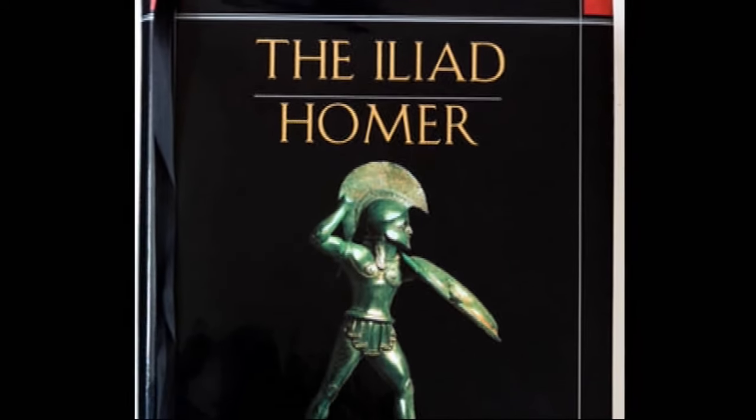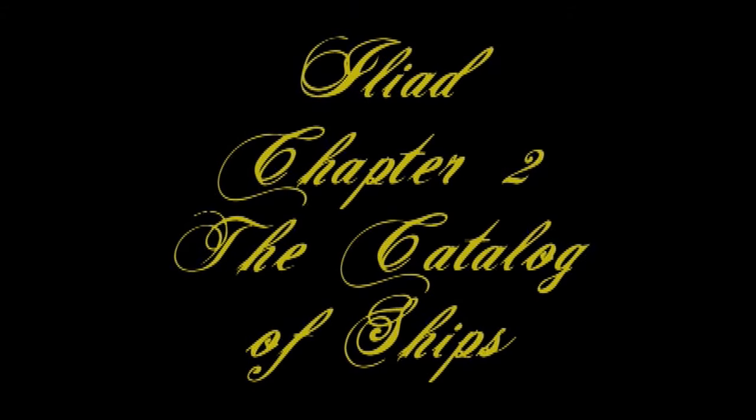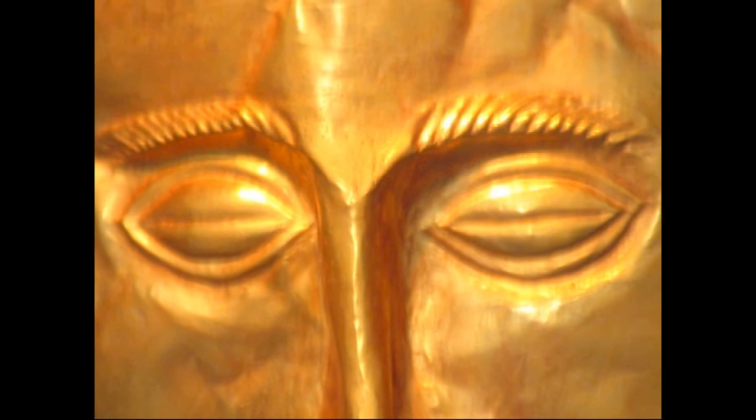I'm not going to be retelling Homer's Iliad. You already know that story. But there is something about the Iliad that I want to point out, and that's in Chapter 2 of the Iliad. Sometimes it's called the Catalogue of Ships. And this is the list of people that went to war against Troy, where they came from, and how many ships that particular location sent.